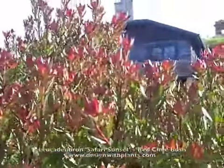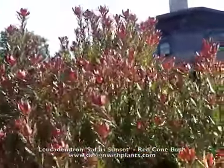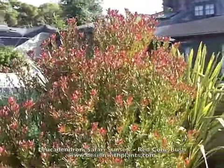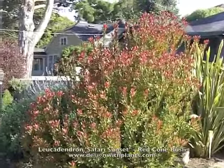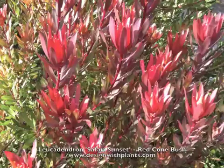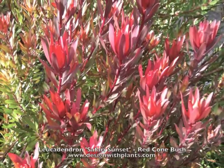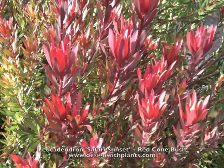So that's what I can tell you about Leucadendron Safari Sunset. Beautiful, very unique shrub. The red new growth, or I'm sorry, bracts are a lot to look at. They're great, and I'd say find a nice spot for this, probably towards the back of a border or along a fence line where it can do its full show without blocking your view of other things in the garden. This is a bigger plant, obviously, and for me, I don't like to put plants this large near the front of something unless I'm trying to screen or give privacy.